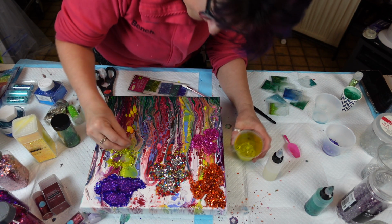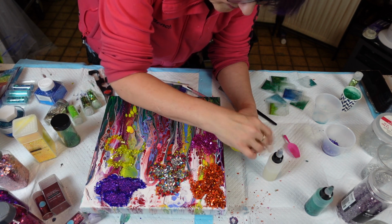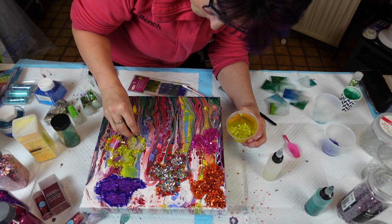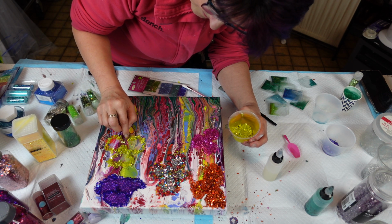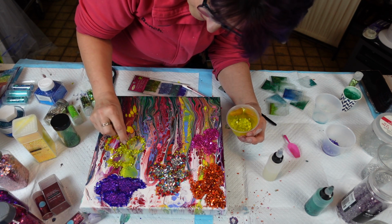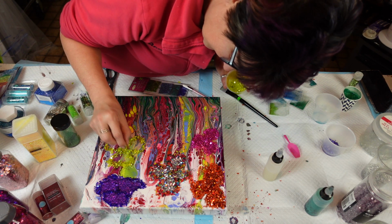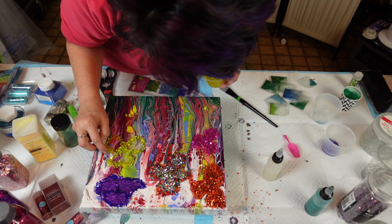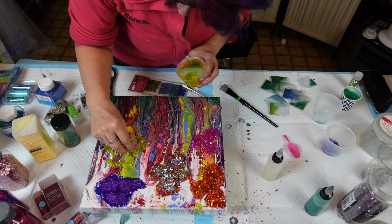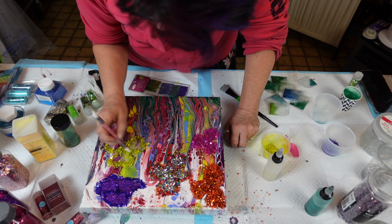There we go. A little bit in there. Done. Awesome. Let me just put a little bit more over on this side. A little bit on the top. There. Now let me just define the petals again. This one you don't really need to.